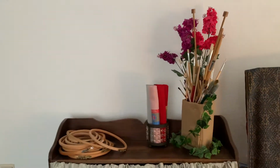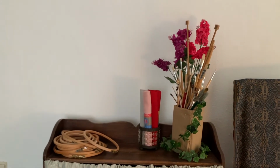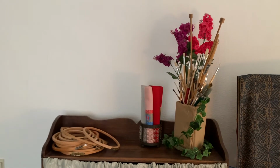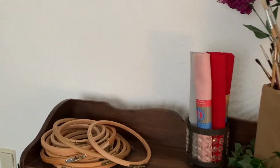Alright, last set of shelves. On top I've got my paintbrushes. I really like these plastic flowers for some reason. Here we have a whole stack of embroidery hoops. I don't use handhelds anymore, but I display work in them and I want to get some color on these walls, so I'm gonna hang on to them.